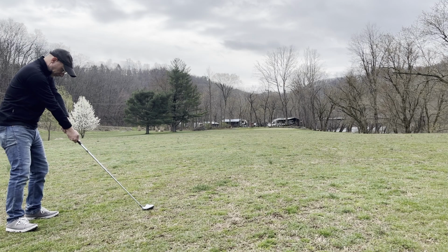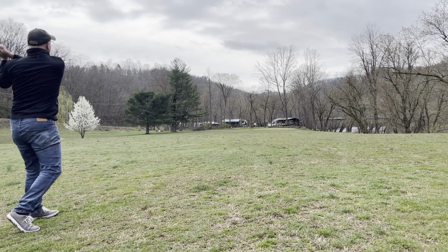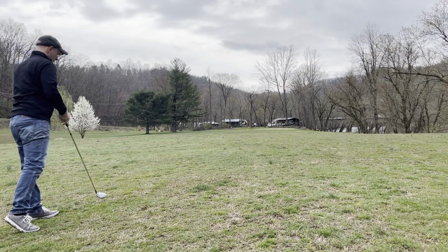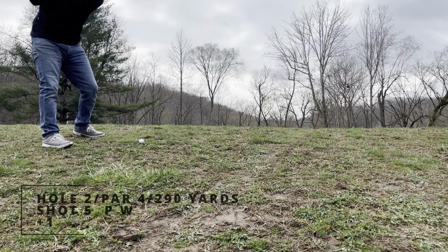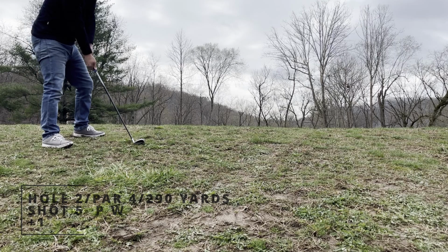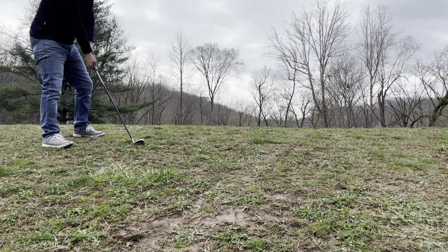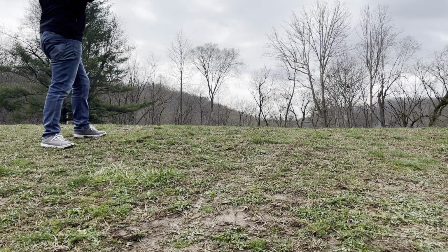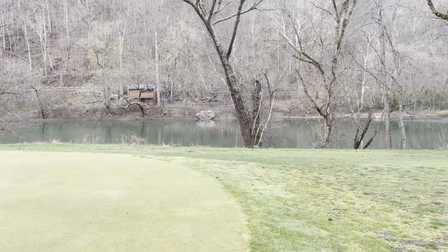Second shot, trying to clear a ditch down at the end leading into the green. Didn't get enough of it. The good news is I was on the upslope. If I would have been on the downslope on this, it would have been really, really difficult. But this is a pitching wedge. Up and over and land on the green.